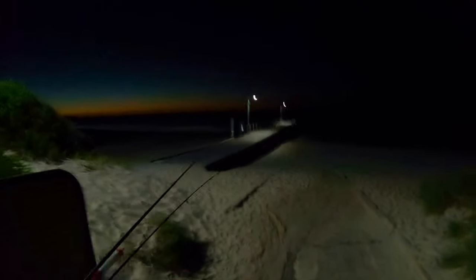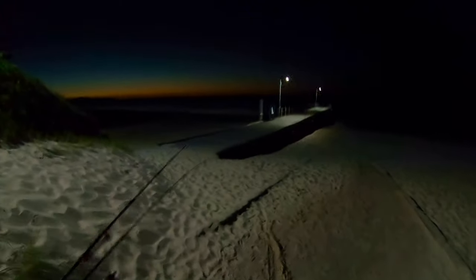Okay, so we're heading down to probably one of the most inconspicuous little jetties you'll ever find. It barely makes it to the water's edge. And by the looks of it, it's probably in the water by around about, oh, a good 2-3 meters. Anyway, so yes, I'm down here at the Normanville jetty. This is where I'm going to try for my garfish.